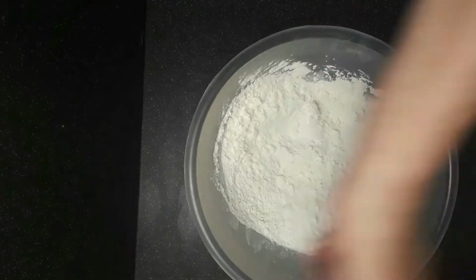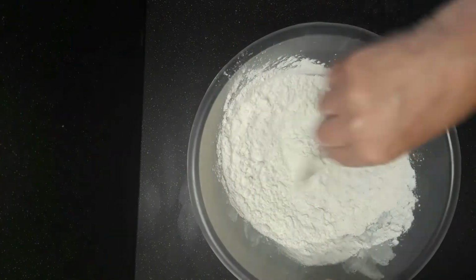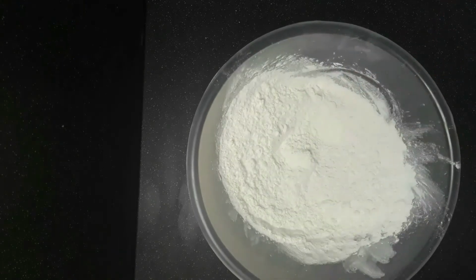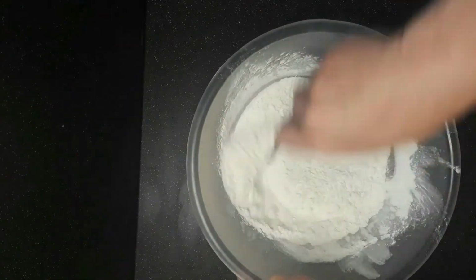So what are we doing different today? Well, the shower steamers we're making here are going to be for hangover relief. Okay, so what are we going to be putting in that helps hangovers?